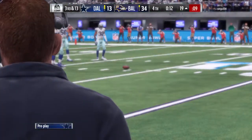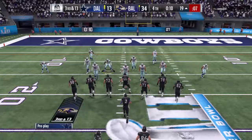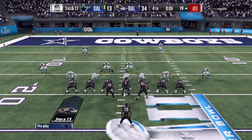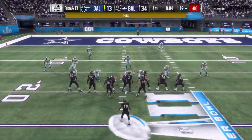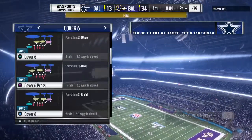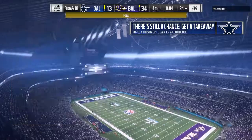The Ravens on third down. They've hit 2 for 4 thus far. This is going to be 3rd and 13. All right, here we go. Green 39. Green 39. And they're going to take it all the way down and just take the delay. And that'll be accepted, of course, and that moves them back 5.